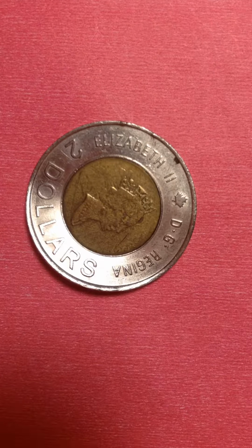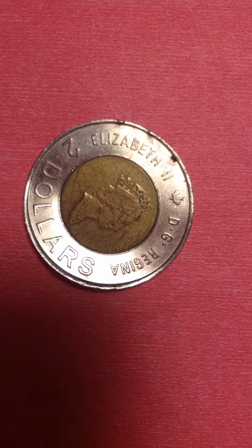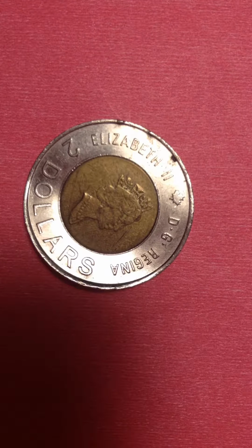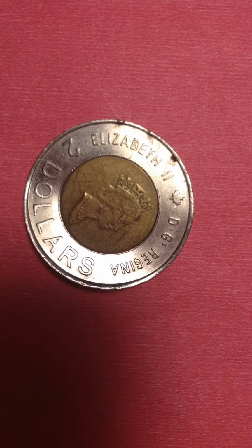Here I'm uploading another coin that came with the dollar bill I was talking about. My son brought me this Canadian $2 coin, and you can see it's a little bit damaged there. The hole here, it's like it's popping out. So this is another special coin I just got today. I got another one. He brought me three nice ones. I'm gonna upload everyone this evening.